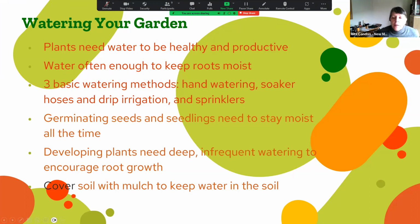So plants need water to be healthy and productive. Water often enough to keep the roots moist. Roots are what uptake water and nutrients to grow the healthy plant with vegetables or fruits on it. There are three basic watering methods: hand watering, which a lot of you did with the kiddos and watering cans, soaker hoses and drip irrigation, and sprinklers.